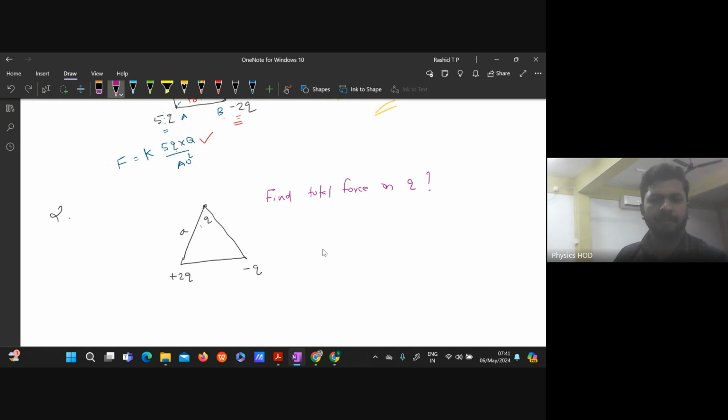To solve this problem, let us give some labels. This point is A, this is B, this is C. Then the net force on the charge Q, that is our task. We need to find the net force on the charge Q, or we can say the force on the charge placed at C. For this, first we have to draw the forces. The net force on this Q means the force exerted by the charge 2Q on Q plus the force exerted by charge minus Q on this Q.